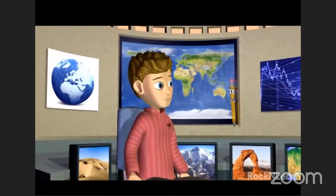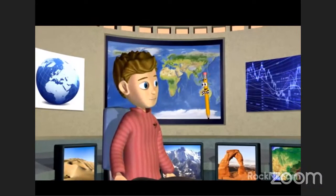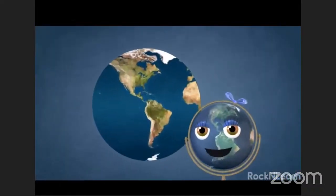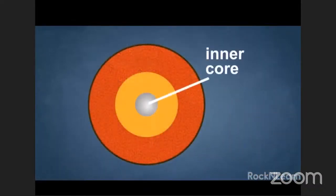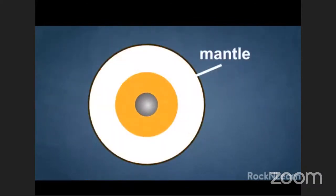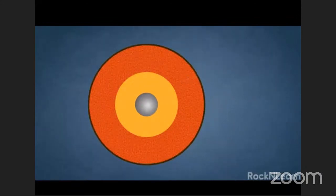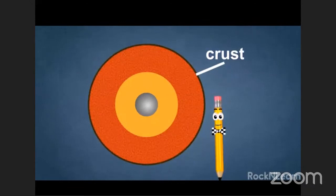Hey, Marco! What causes volcanoes in the first place? To explain that, let's dig a little deeper. Deeper into the Earth, that is. Earth is divided into four layers: the solid inner core, the liquid outer core, and the mantle. That's the thickest layer. And last, and least, is the crust. Least, because it's the thinnest layer.